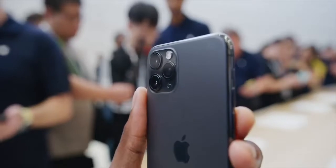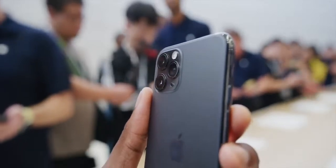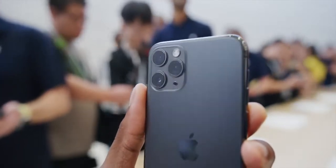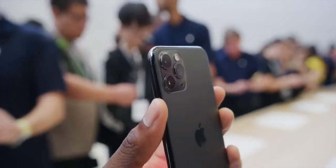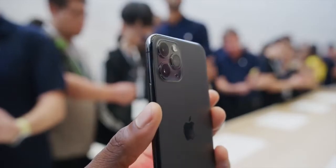So that's the matte finish, the display, and the battery, which brings us to the one thing that they spent by far the most time on, and that's the new cameras. So triple cameras on the back here for the iPhone 11 Pro and Pro Max. It joins the 3 camera club. So one normal camera, one 2x telephoto, and one 120-degree ultra wide.